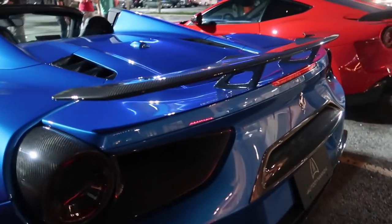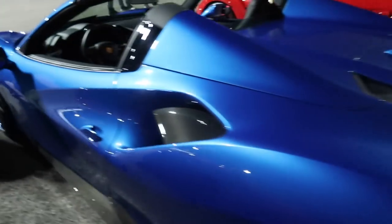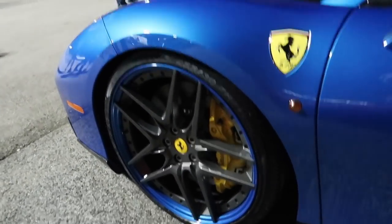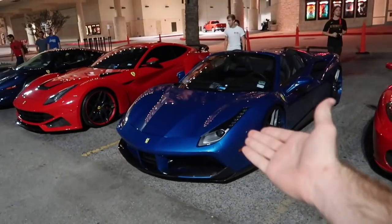Check out this wing, carbon fiber wing, carbon fiber on the little lights. This is really cool. The rims. Wow, I like this a lot. And then, of course, carbon fiber all over the front. Which one did you take?